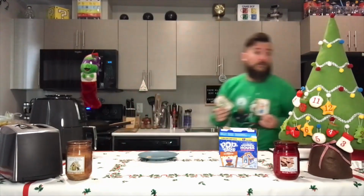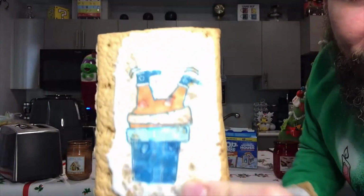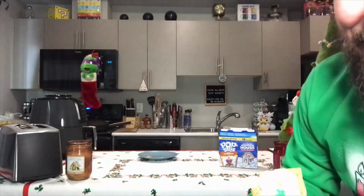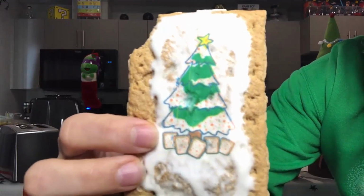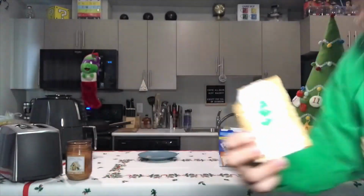So we'll get these suckers out, and they are like printed fun again. Hold on, I'm not gonna cut, I'm just gonna do this. See, we got, oh god, the light. We got this one, it's got Santa stuck in a chimney, hilarious. He's overweight. That's not something to make fun of people for. Kellogg's, come on. And this one, what do we got here? Oh, we got a little Christmas tree with Pop-Tarts underneath it. Those Pop-Tarts, by the way, are not to scale, or else it's a small Christmas tree.